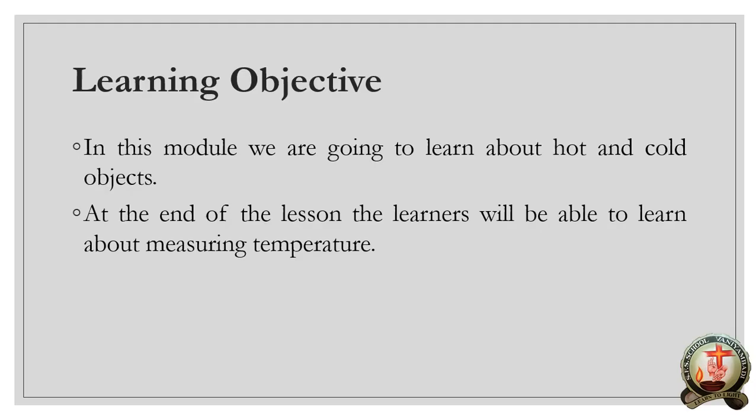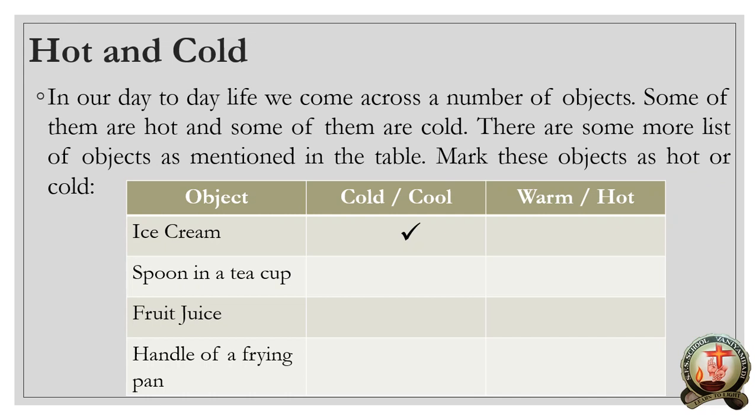So what is today's learning objective? In this module, we are going to learn about hot and cold objects. At the end of this lesson, you will be able to learn about measuring temperature. This is very, very important. Before I proceed to measuring temperature, I'd like to give a few more examples of hot and cold objects. I want you to pick a notebook, analyze this, and try to answer it on your own.